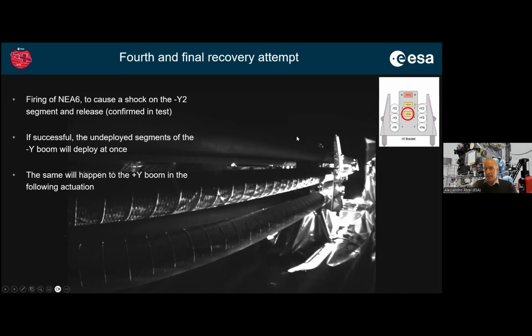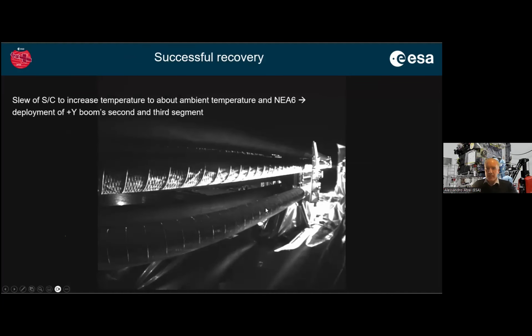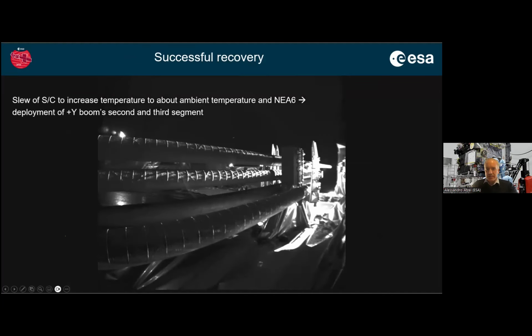And the first image that came in was this one. Again, nothing happened. And just when we thought that it didn't work, the next image came in. And the next image showed this. So you have to look very carefully, but basically the 3 booms that used to be here in front are gone. And you now see the 2 booms from the other side still. So it had worked. And this was a major relief because we now knew we were in business.